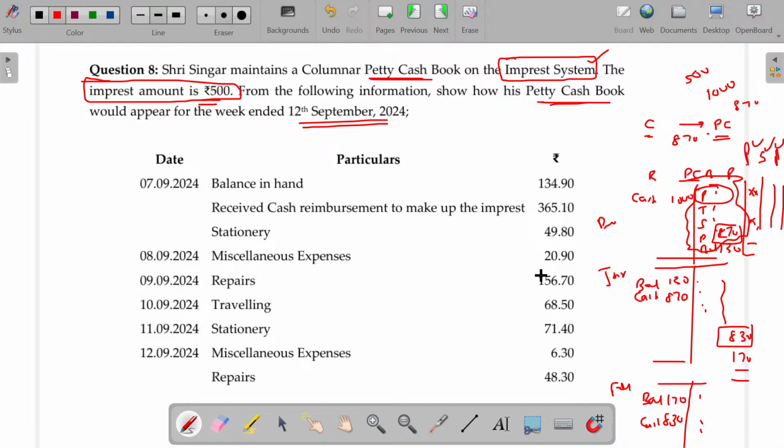Maybe printing 125 rupees, repairs, postage, auto charges. He prepares small columns, a column for each and every spending, grouping all those expenses, and gives me a statement of the reasons this 870 is spent. This is called analytical because we are analyzing the spending, no? That's why it is called analytical petty cash book. So this is called petty cash book. By including these extra columns, it becomes analytical petty cash book.